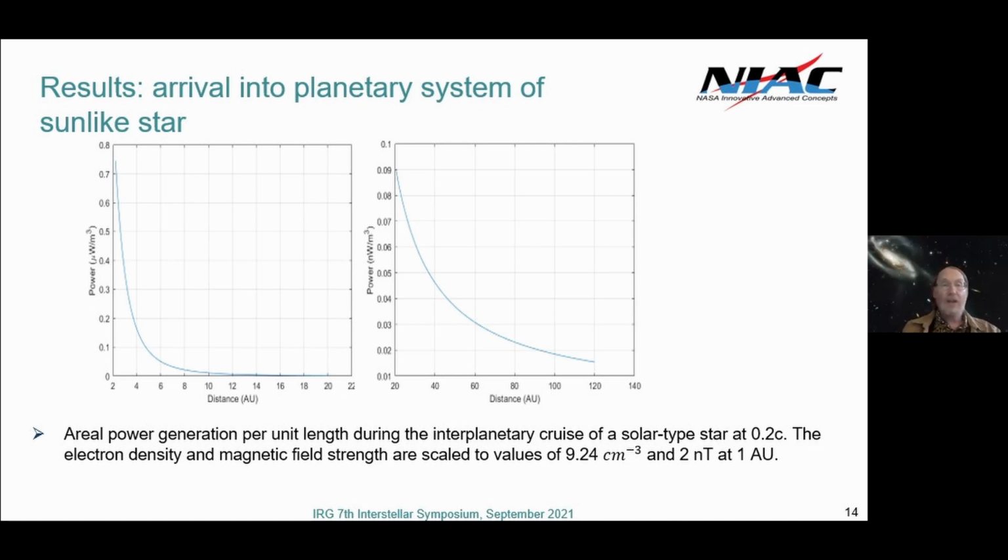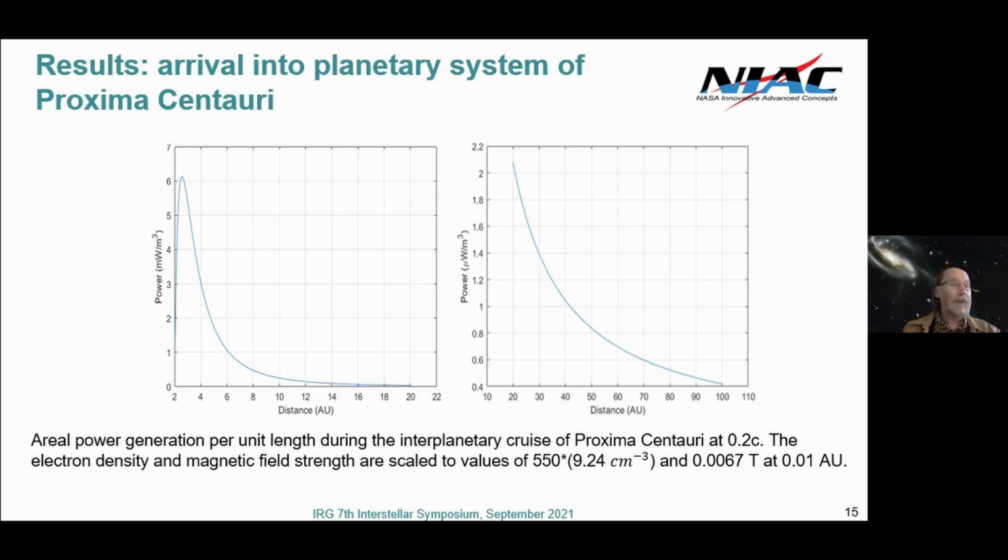You can see that the power rises extremely quickly as you get close to the star, where both the magnetic field and also the density of the plasma rises, but it's still measured in fractions of a microwatt per cubic meter. Next slide. Next slide looks into Proxima Centauri.